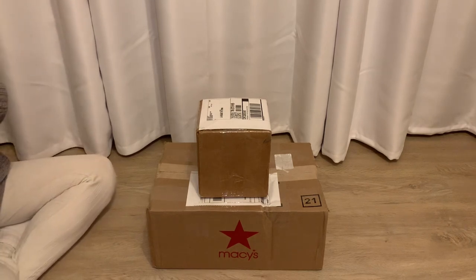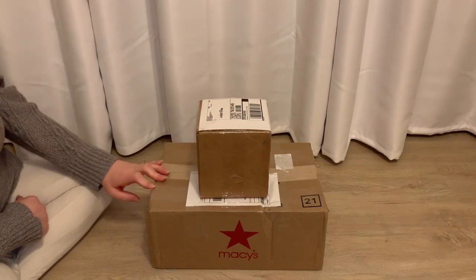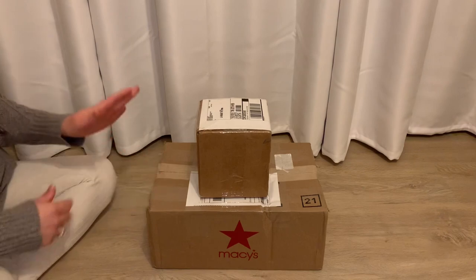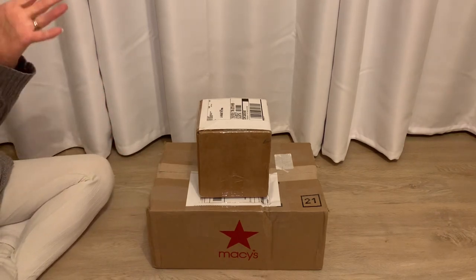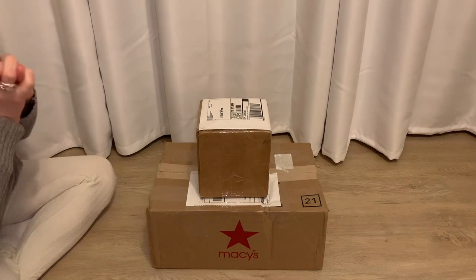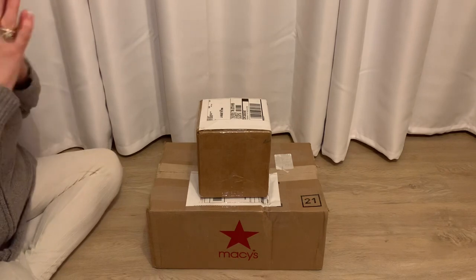I've gotten so many Charlie Bears in this weekend. I still have a few more to come, but these two are super special, so I wanted to give these guys their own special little box openings. I love these two the minute that I saw them. I knew they had to come home with me, and I wanted to share them with you guys in case you're interested in either one of these bears. So we're going to go ahead and get started.